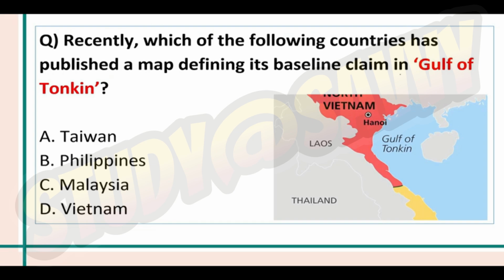Recently, which of the following countries has published a map defining its baseline claim in the Gulf of Tonkin? So, to define its baseline claim in the Gulf of Tonkin, which country has published a map? So, the country name is Vietnam. Here it is Vietnam, here it is the Gulf of Tonkin. So, to define the baseline claim, Vietnam has published this map.